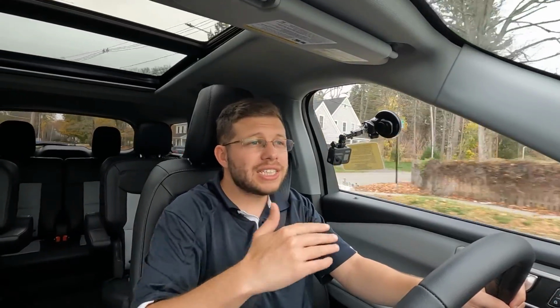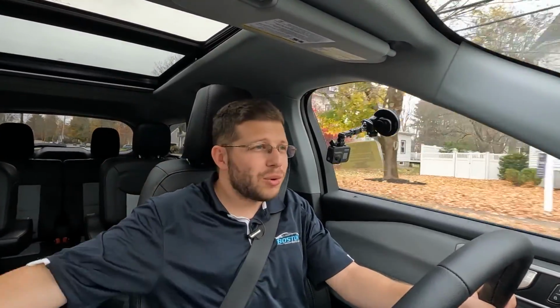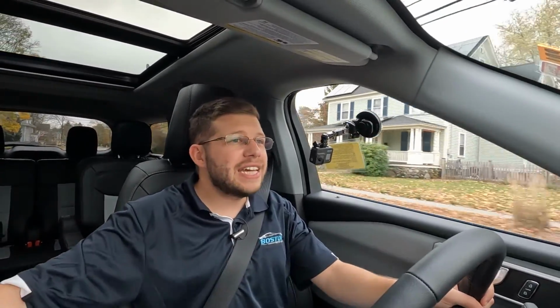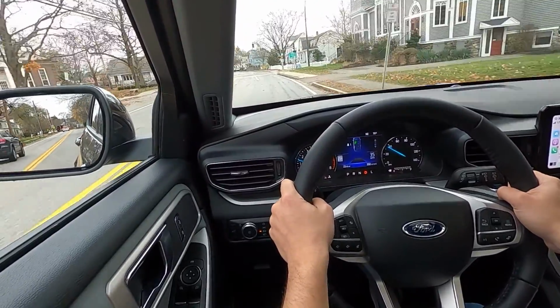So you have tons of interior spacing, not only when it comes to the second and third rows, but also even the shoulder room as well. You're not going to feel claustrophobic in here at all. What I also love too, and this is more so than other vehicles I've reviewed so far in this price range and market, is that you sit really high up.